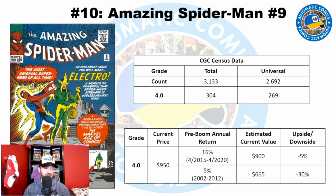Then I also have a grade. The grade is the most common grade for this book per the CGC census. I use the most common grade just because it means that I'm more likely to have sales data that I can use, because if there's more of them graded, they're more likely to have been bought and sold over any period of time. Now on the bottom here, I have some pricing data. I have what I value the book at today based on current sales. Then I also have two annual return values, one from 2015 to 2020 and one from 2002 to 2012.